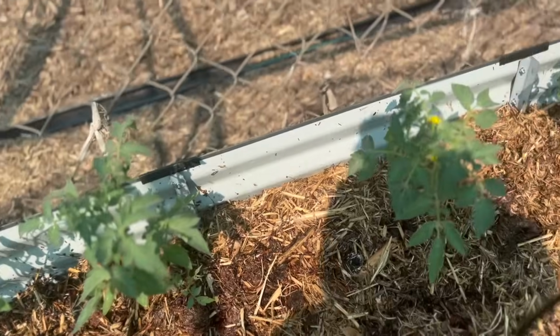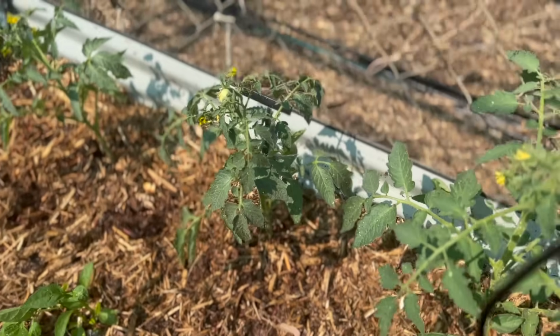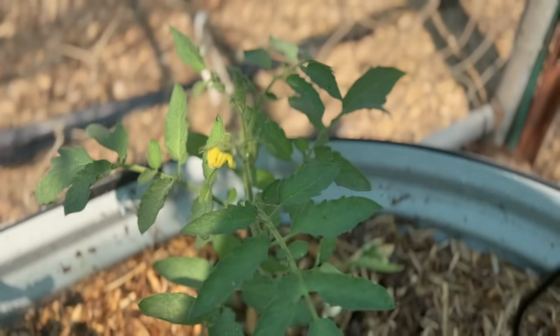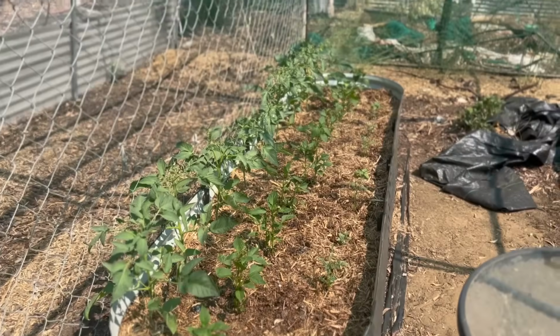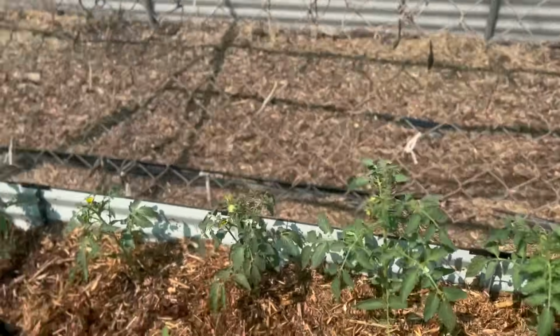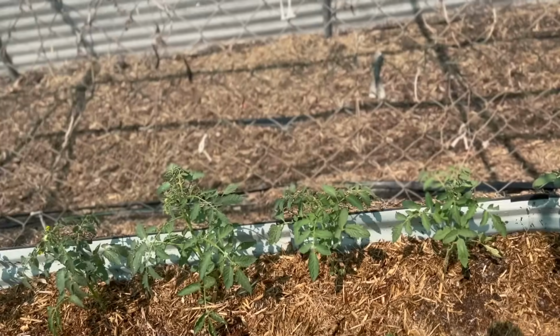Some are worse than others, but I'm in my own light here. We've got some flowers and some fruit on some of these, and some of them are doing better than others. As I said, inconsistent watering at the moment is not great for tomatoes, so hopefully we can get that irrigation sorted soon.